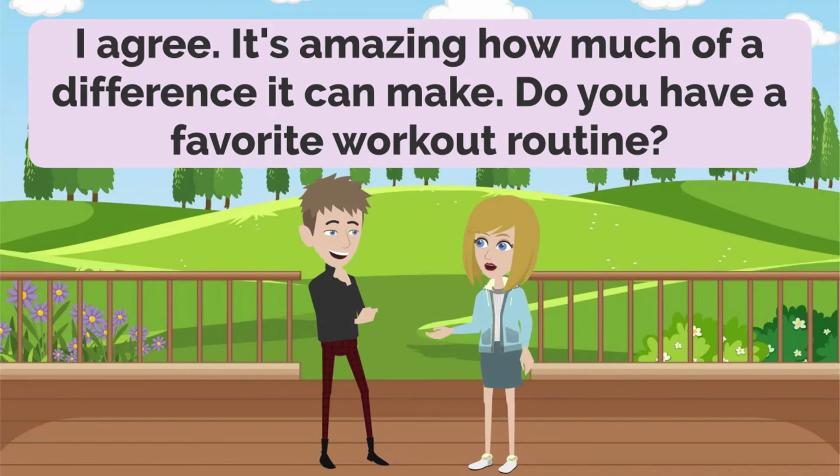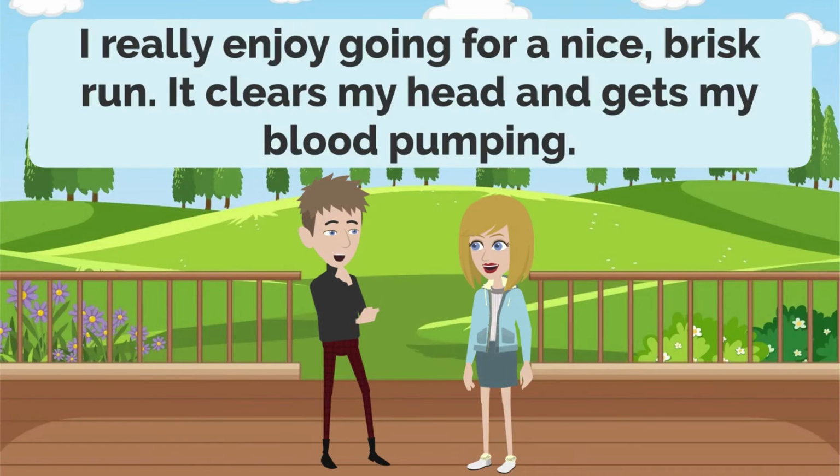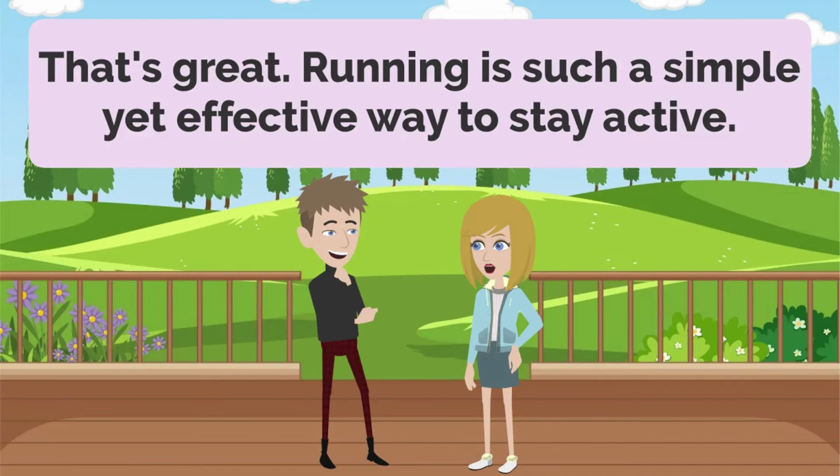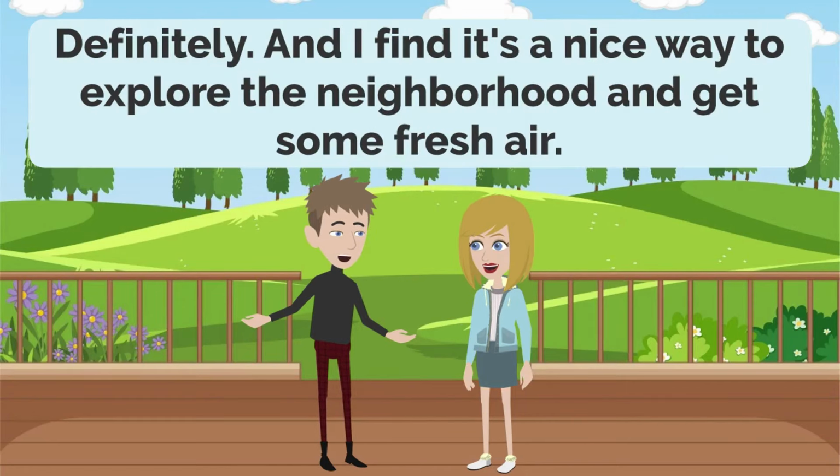Do you have a favorite workout routine? I really enjoy going for a nice, brisk run. It clears my head and gets my blood pumping. That's great. Running is such a simple yet effective way to stay active. Definitely. And I find it's a nice way to explore the neighborhood and get some fresh air.